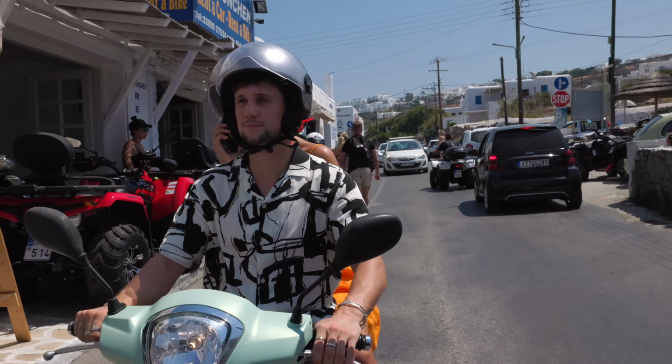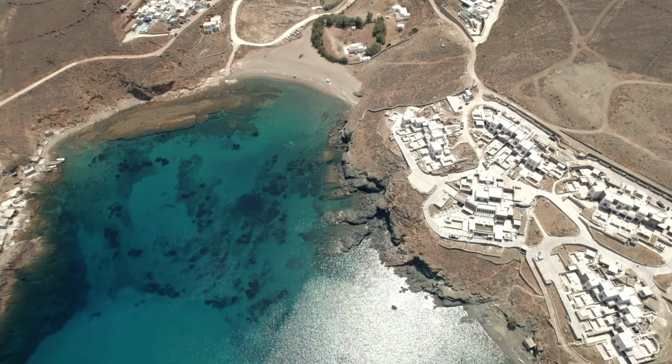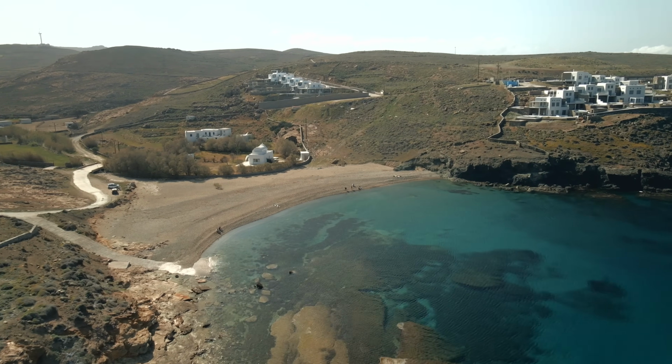It's the cheapest and the most fun way to get around, and that cost me about 35 euros per day, and that was the best deal I could find. So to get around the island won't take you that long. It's probably 20 to 30 minutes to get from one side to another, but once you start getting off the beaten path and exploring, it'll take you to some seriously stunning places.